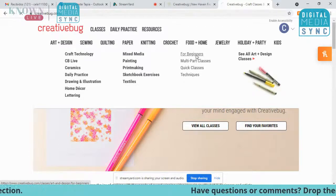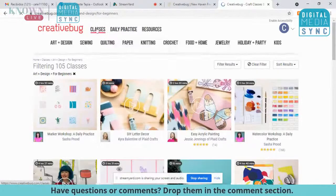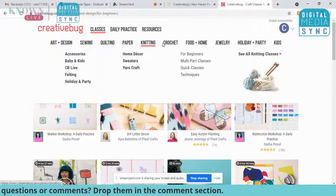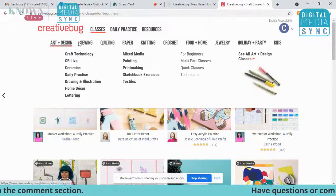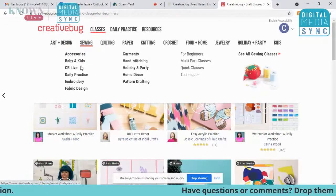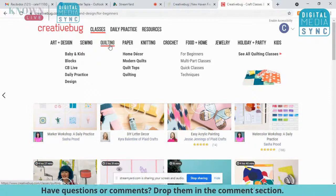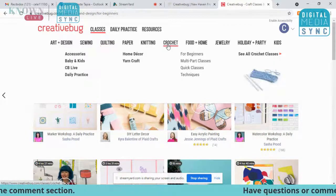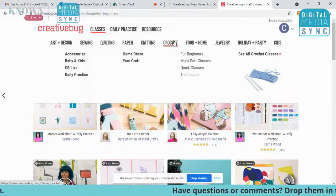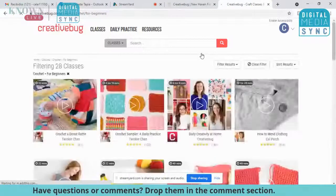I know how to knit, but I don't know how to crochet. Oh, you want to go in crochet? Okay, I was actually in the art, so let me go back to crochet, and I'm going to click from beginner. Oh, look at that. Each category has all the subcategories, but in all of them you can choose for beginners, for multi-part classes, quick classes, and techniques, or you can just click see all quilting classes. Or crochet or knitting. So I'm going to go in the category of crochet, and I'm going to click for beginners. Yep, I'm definitely a beginner.